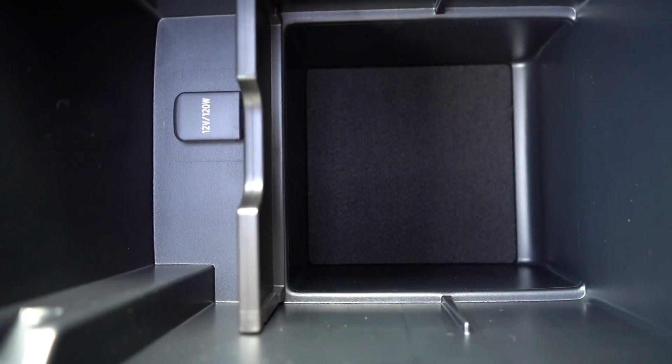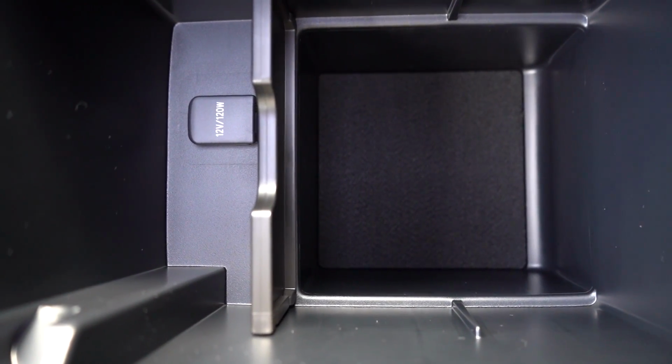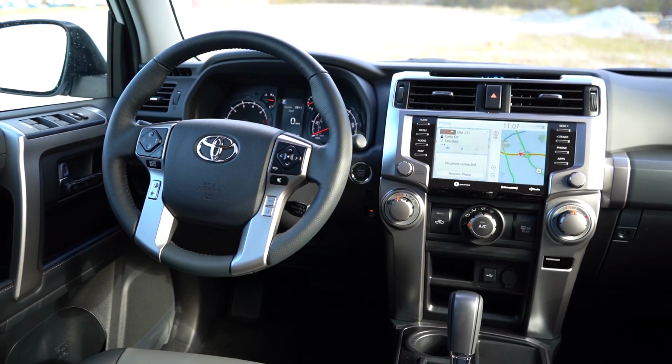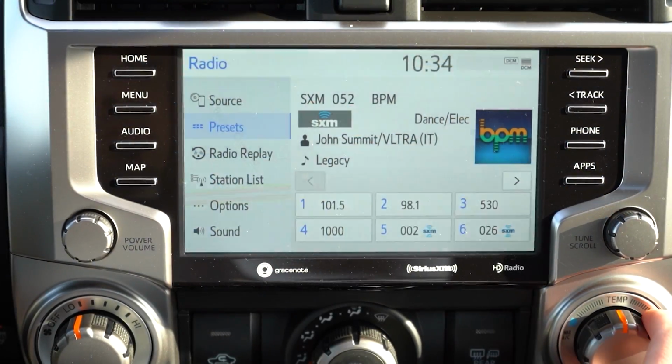And within the center armrest, there is a ton of space in here, absolutely a ton of space. And there's a 12-volt power outlet actually as well. So very practical interior quality. Nothing fancy, a lot of plastic and black finishes, but overall it gets the job done. But so now making our way to the infotainment screen here.